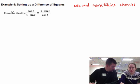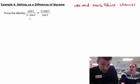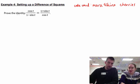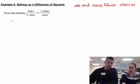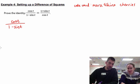On to the proofs. So prove the identity. We're going to start with one side and get to the other, and we got a little hint here: setting up difference of squares. Okay, so the way we're going to have to do this is, I'm going to go ahead and rewrite this.